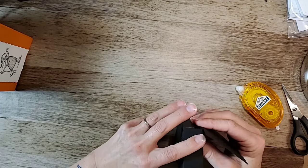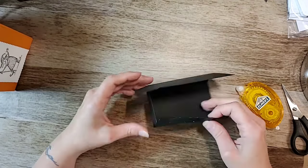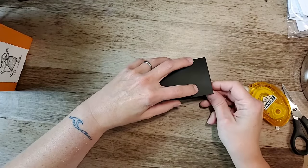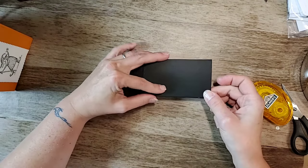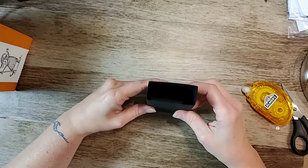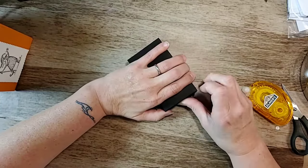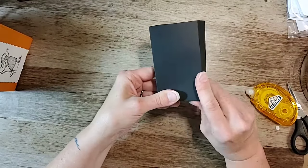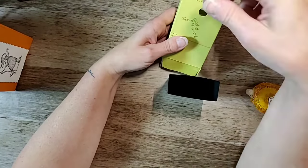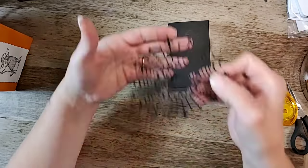So, I want my flaps to come in, the box to come around, and glue on the edge, just like that. And then the bottom comes up. There. So there's the box. The original one had a punch in it, so you could add a ribbon to it, which we can do with that one eventually. And then you can add whatever you want on it.